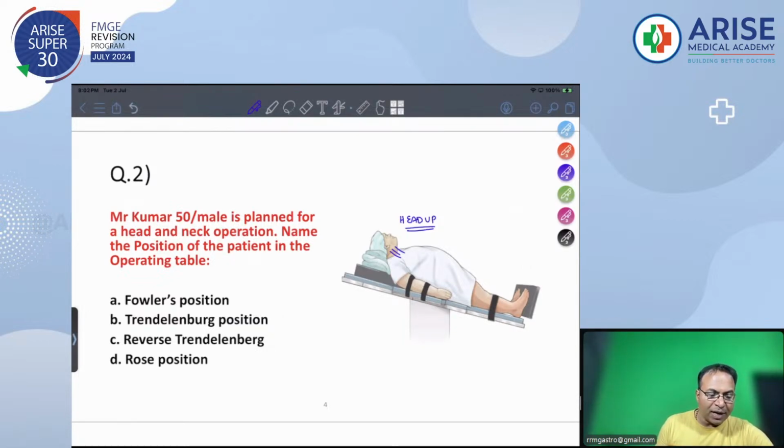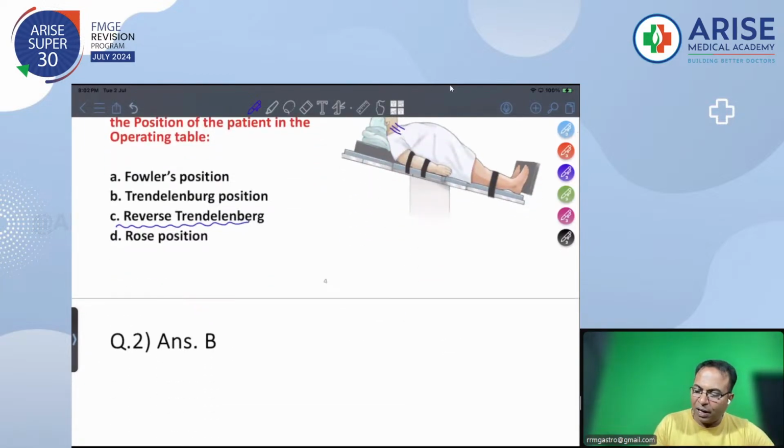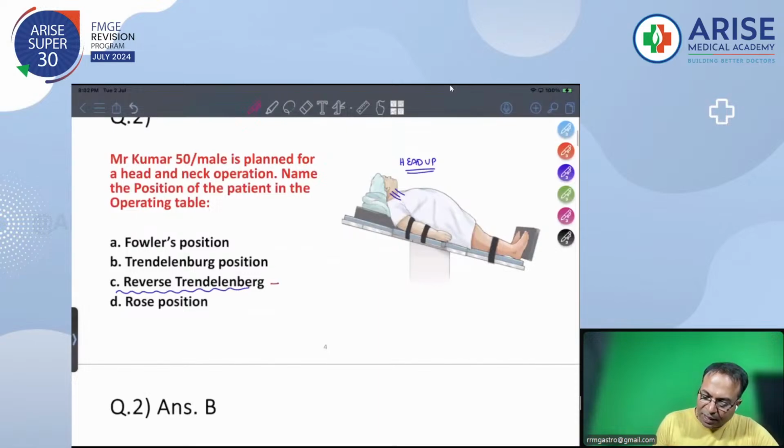Can you tell me what is the name of this position? Reverse Trendelenburg position. Try to attempt the answers. You can post in the chat box. Very good, I'm seeing the chat. Most of you are correct. It is reverse Trendelenburg position, which is nothing but head up position.